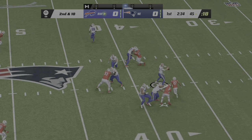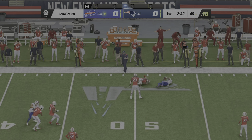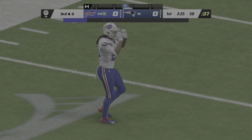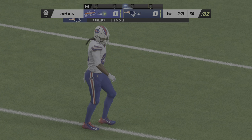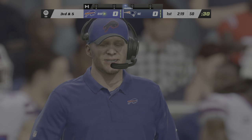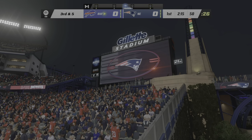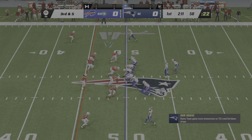After the incomplete pass, here now is 2nd and 10. From the gun, it's Allen. And complete right side to Cook. And they're going to get this up to midfield. That might feel like a little bit of a lost opportunity there for the offense because the defense brought pressure that time. And sometimes against that, you can get it out to your running back and it could turn into a big gain downfield. But what a nice job they did getting to him quickly and holding him to a short gain.